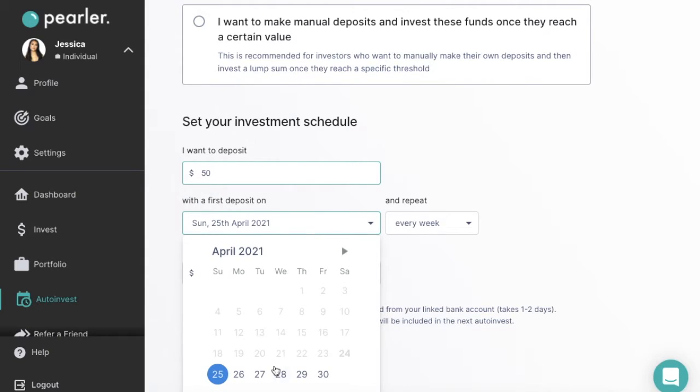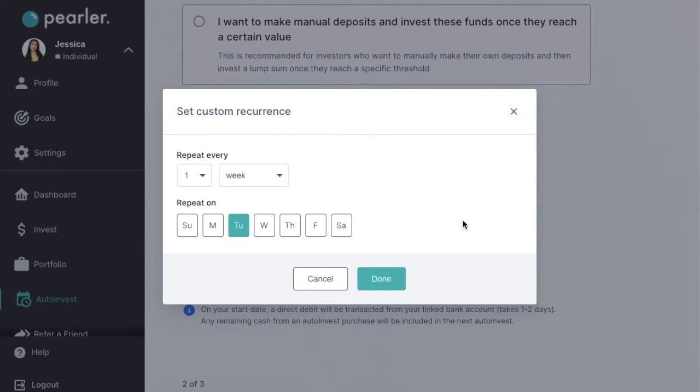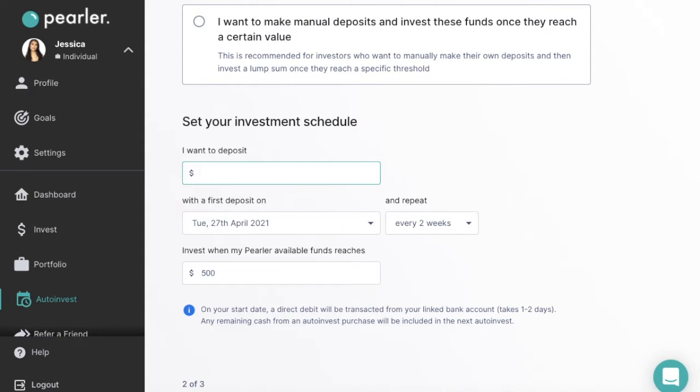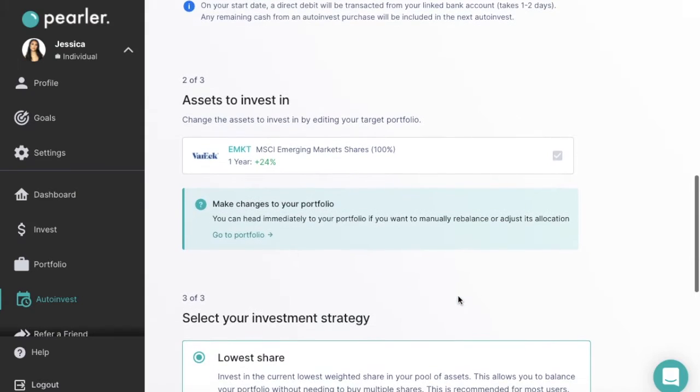I'm wanting to deposit $50 per week, so I'll align that fortnightly to when I'm paid and bump that up to $100. And I'd like Pearler to invest when my funds reach the minimum investment amount of $500, and that's going into the shares EMKT.